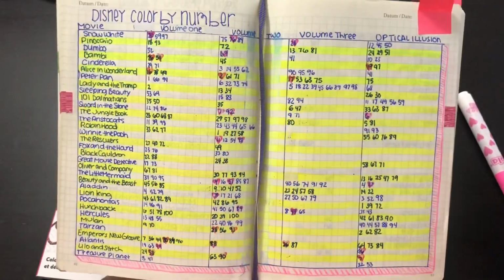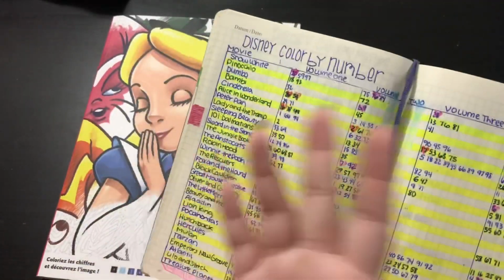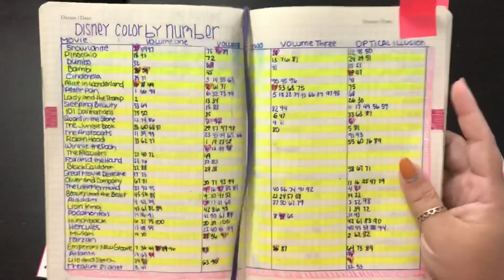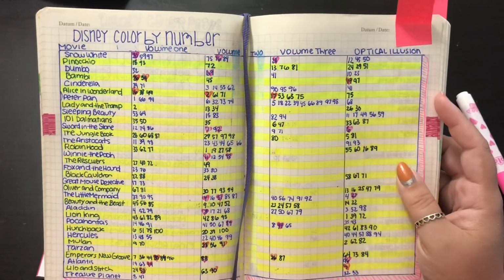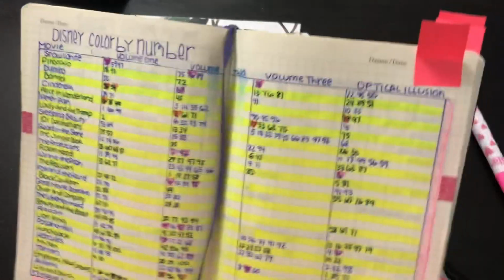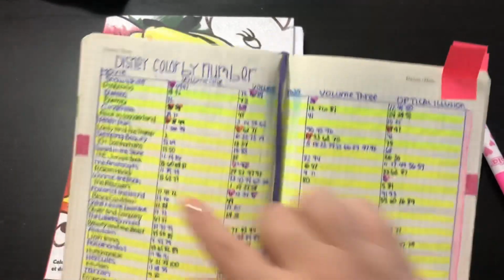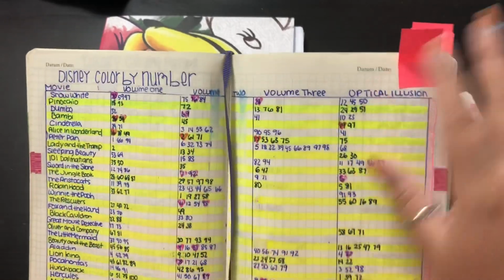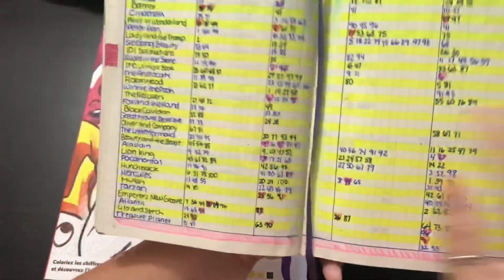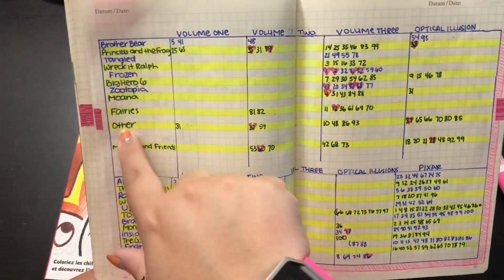There's a few movies that I knew weren't going to be big page getters, I guess is how you would say it. So I skipped them. Like there's, I think, two Fantasia pages amongst the 5 books that I found. So I didn't write Fantasia down here. I just put it in other. So page 1, all these movies are listed in the order that they came out in. And then page 2, the rest of the movies.